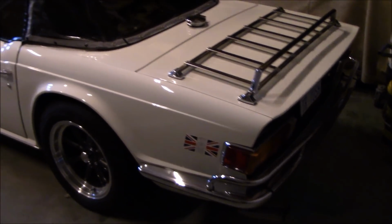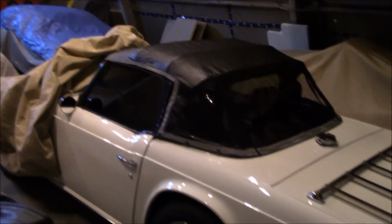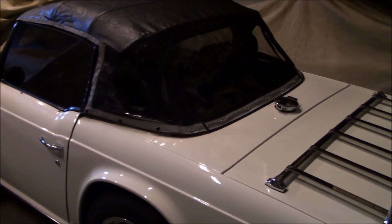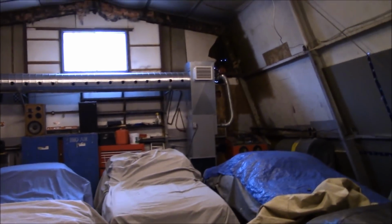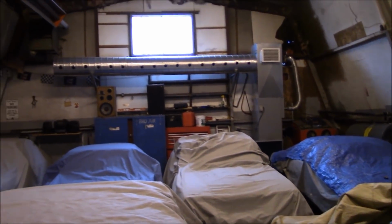Alright, the top is up on the TR6. That was the main objective for today's visit. I didn't get the 3 snaps of the back done up. The top is pretty tight, having been down since I got back from, I can't even remember the last time I drove it, and it's pretty cold in here. I've got the furnace on in here. Actually, Les has installed a furnace in here, which makes it a little bit more comfortable. If you're up here for a period of time, we can always crank the furnace on for a little bit.